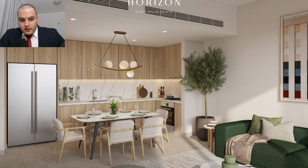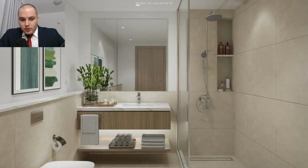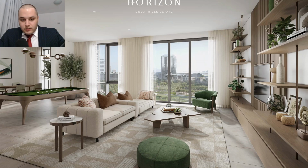You can see here the dining and kitchen area, and you can see the blend of colors and combinations that will be used for this particular project. Here's the bedroom right here, and you can see the style of the bathrooms, how they're going to be delivered as well. So this is a common area within the building.